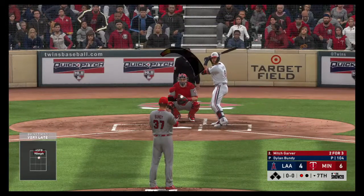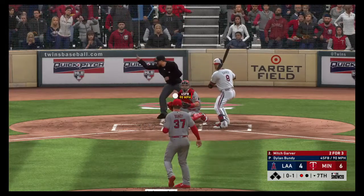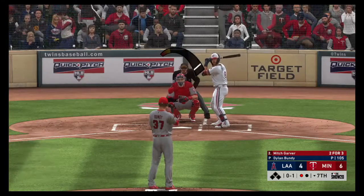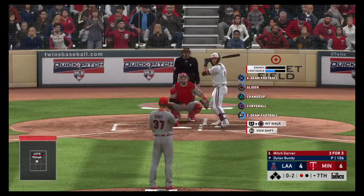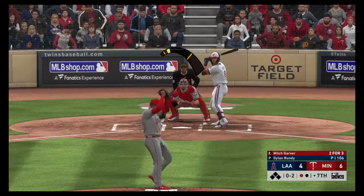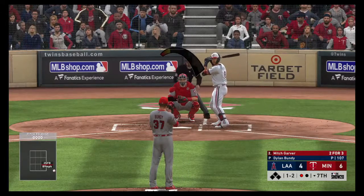Trying to pick things up where he left off. Mitch Garver. He's 2 for 3 with a home run and a double. And that last at-bat when he went deep, he turned around a pretty good fastball. So I'm kind of thinking this guy's a good fastball hitter. So I might want to move that ball up and down and in and out and try not to throw it right down the middle of the plate. One and 2 to the Twins catcher. 1 out, nobody on.